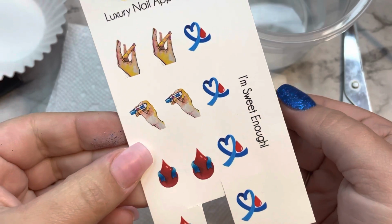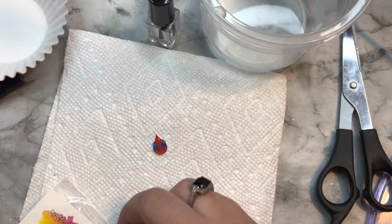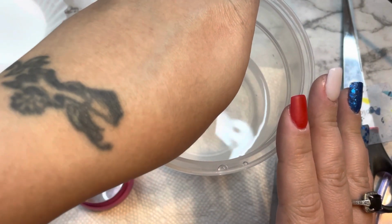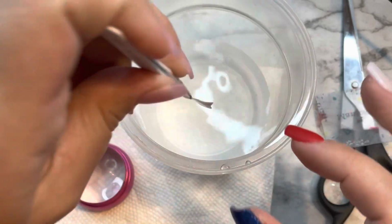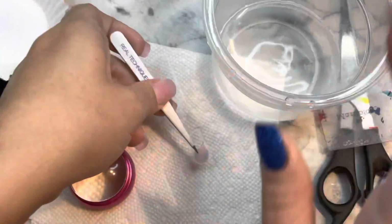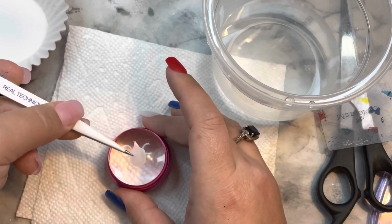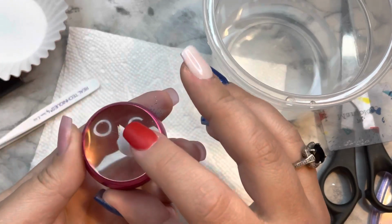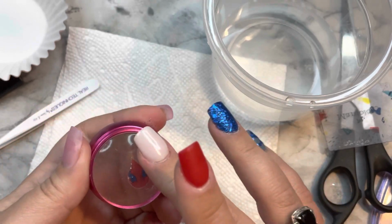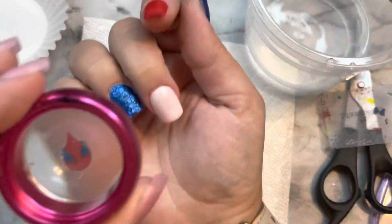Alright, so I went ahead and filed and buffed off camera, and I'm going to use this blood drop with the ribbon wrapped around it. This is a decal from Pashi Nails. You do not have to use a decal for the Mani Challenge. You can use a stamp, a sticker, freehand art, or you don't have to do a design at all. You could just do some glitter and some solids and some shimmer colors if that is what you want to do. You do get some bonus points if you do a design though.